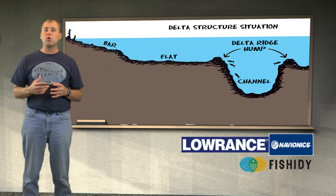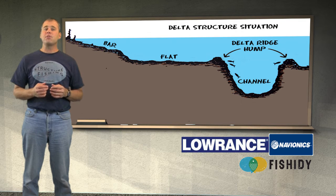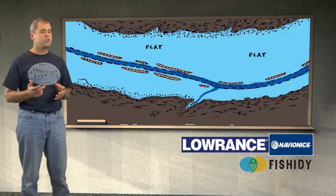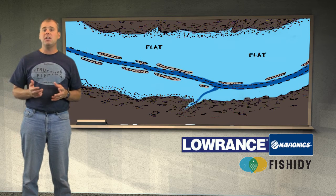These ridges or humps occur naturally along the channel, caused by the growth that is normally found along the banks of a stream. In some cases, these humps or ridges are very pronounced, and sometimes there will be just a slight hump present. After the ridge or hump, there will be a flat, sometimes very wide, till you reach the short shoreline bars. Here's a top view of this delta situation. As you can see, there can be quite a distance between the delta humps and the shoreline bars. The home of the fish will be in the channel.